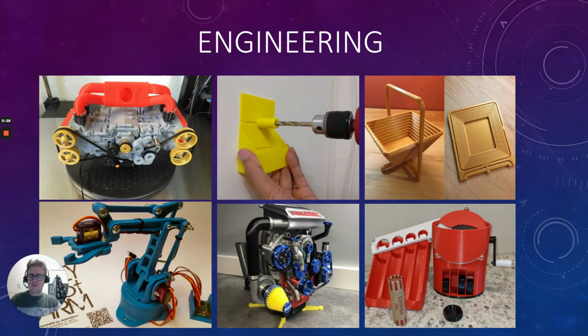Or maybe it's something like drilling a hole in drywall. This little contraption allows you to catch all of the dust that comes out of a drill bit. Any cooks out there? Did you know you can make a folding basket that fits right next to your cutting boards? Or maybe it's something like a robotic arm, or this rotary engine out of a Mazda. Or maybe it's something as fun as a coin sorter where you can put your coins in, 3D print it, and you can turn it around and it will sort your coins one by one. It's all about making our lives easier.